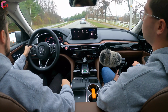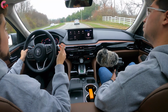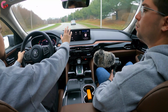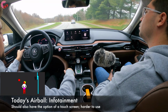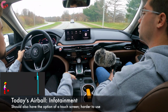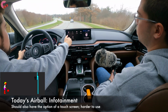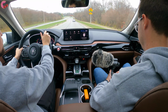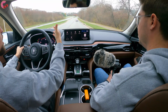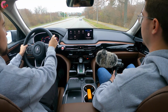And then as far as the airball is concerned, I believe this is probably the same airball we said when we drove the Advance version of the MDX. It is the infotainment screen lacking touchability. Some people don't like to use this controller. Whether or not you get used to it, I feel like it should also be a touchscreen. All they had to do was move it a little closer, right up here to the edge, and make it a touchscreen like they do in some of the Lexus products, and it would have made things a lot easier to use for every type of person, no matter which thing you prefer.